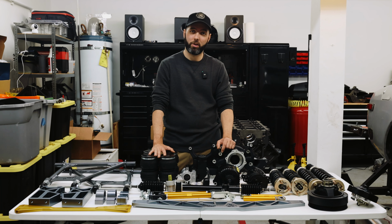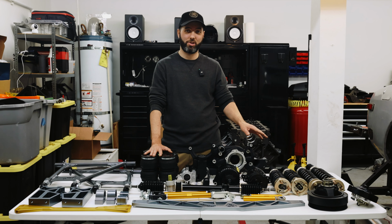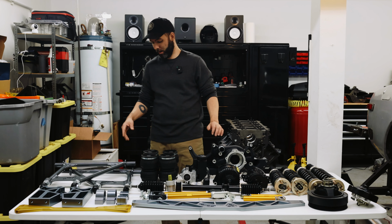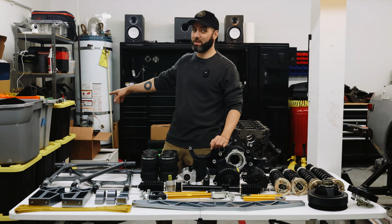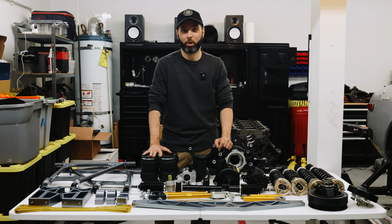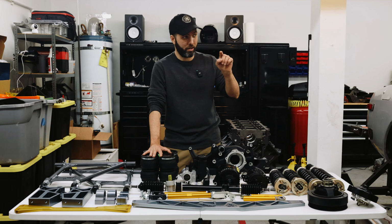And yeah, over the last couple of months, this is what I've been accumulating. There is more than just what you see on this table. There's parts here. There's the motor. There's a transmission right underneath this table, a set of wheels over in the corner, more things in all of these boxes and everything that's going on in this car. This has been what I've been working on for the last year.